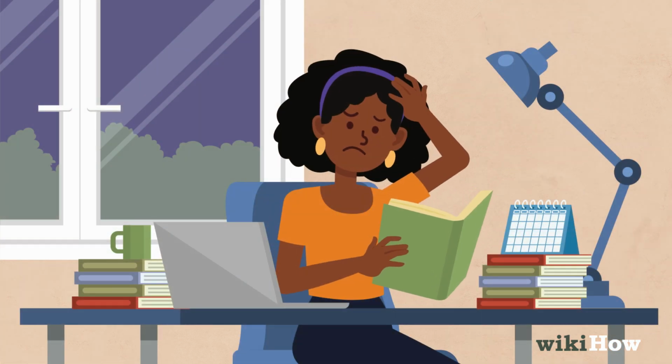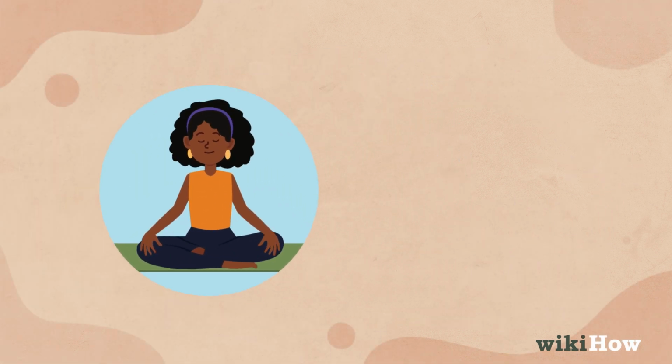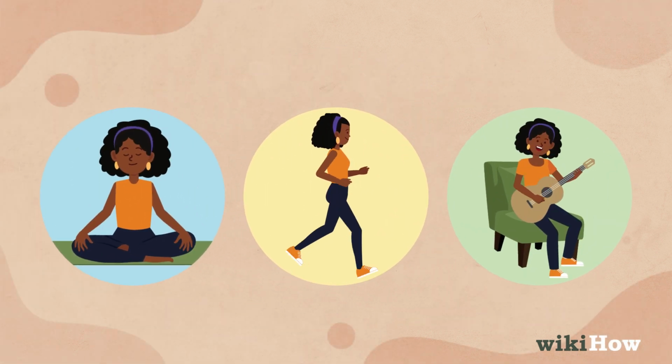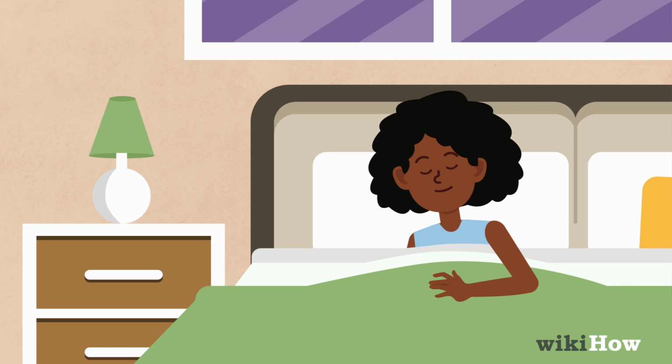Stress can also increase your cortisol levels, so do things you find relaxing, such as meditation, light exercise, or creative hobbies. Maintaining a consistent sleep schedule is also a great way to reduce stress and manage your cortisol levels.